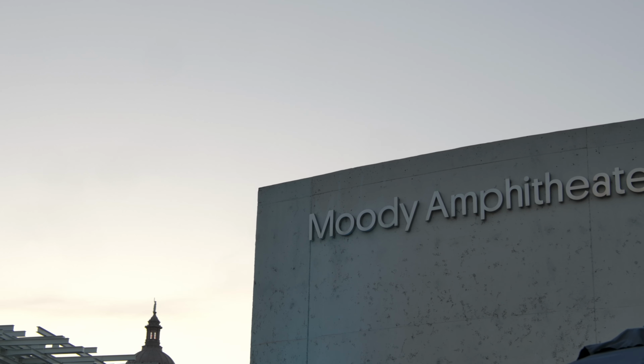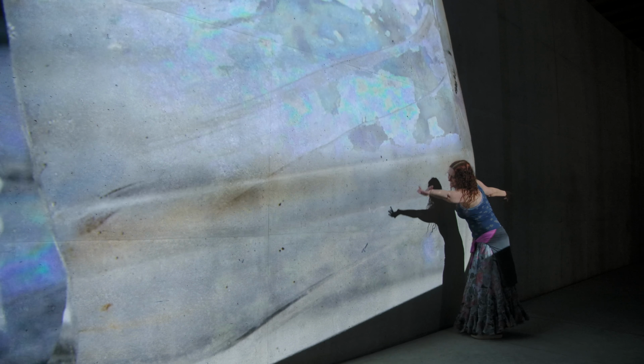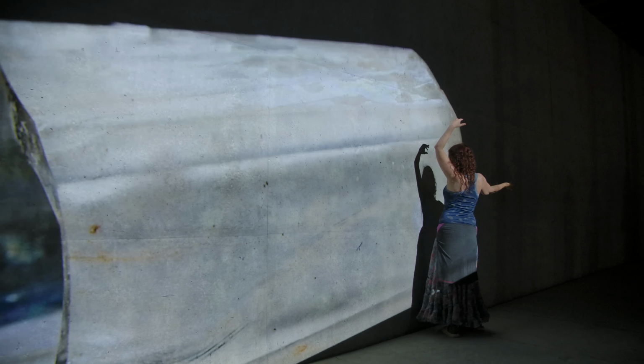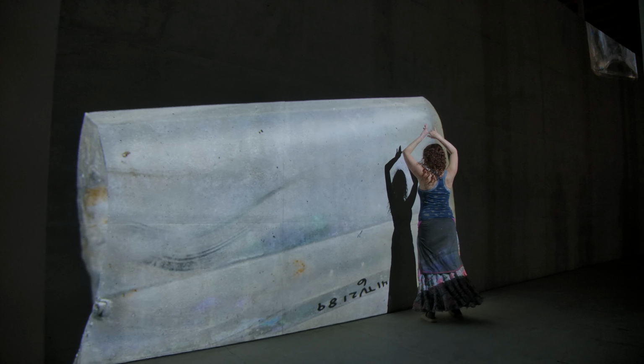We wanted to create a public artwork that was site responsive, something that would encourage visitors to think about the history of place. The title, Past Deposits from a Future Yet to Come, is an open-ended question about how we carry the past into the present, how we carry the past into the future, and how we also carry the future and the present into the past.